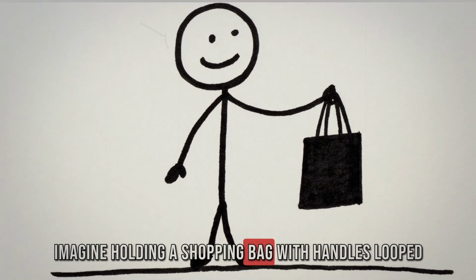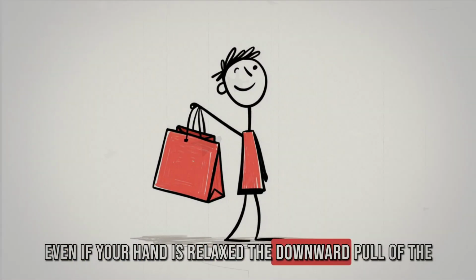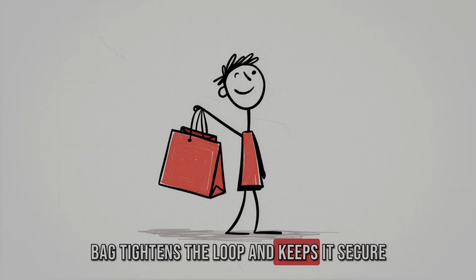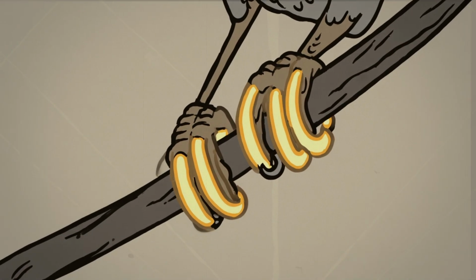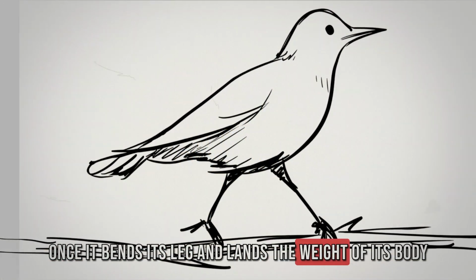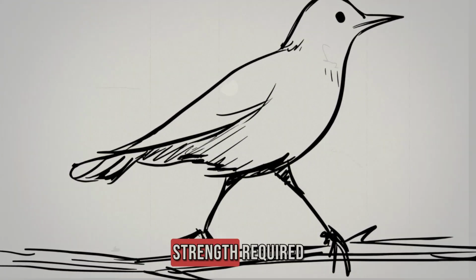Imagine holding a shopping bag with handles looped around your wrist. Even if your hand is relaxed, the downward pull of the bag tightens the loop and keeps it secure. That's basically how the tendon lock works for a sparrow's toes. Once it bends its leg and lands, the weight of its body completes the mechanism. No conscious effort, no grip strength required.